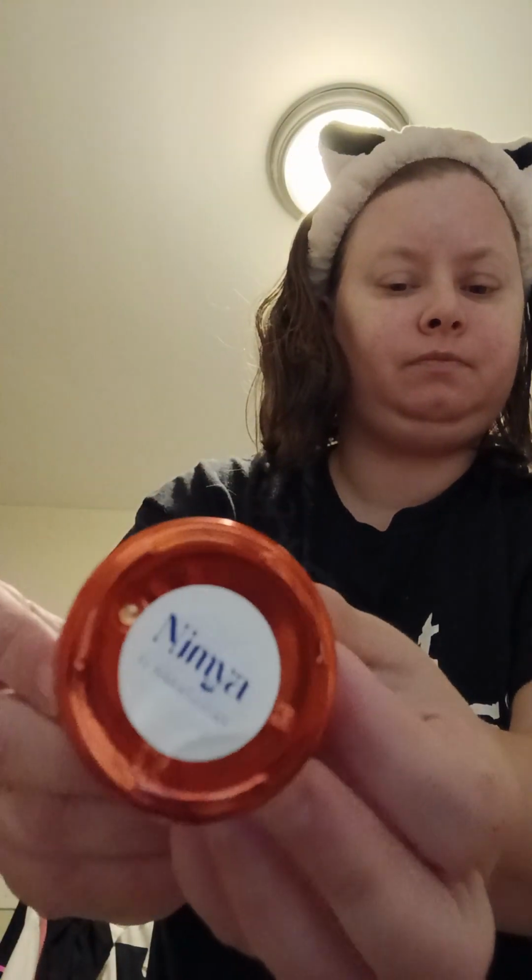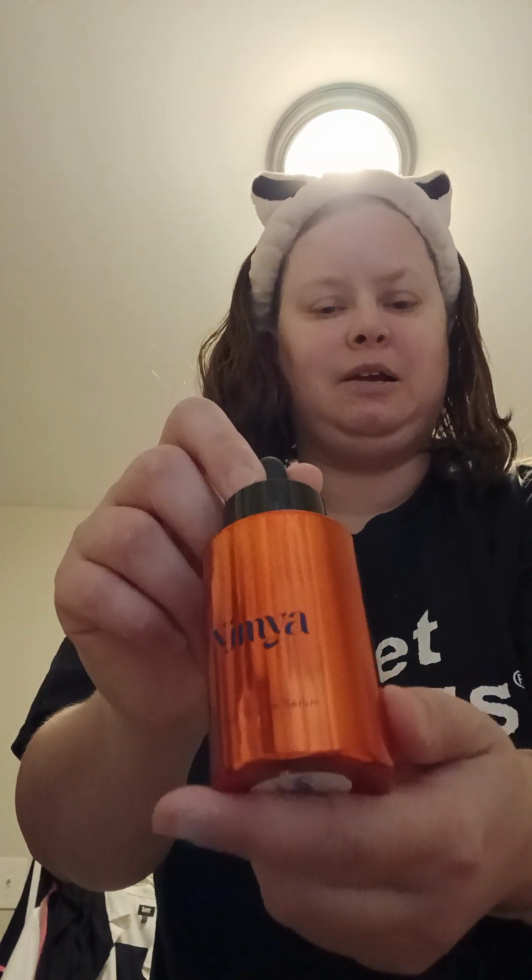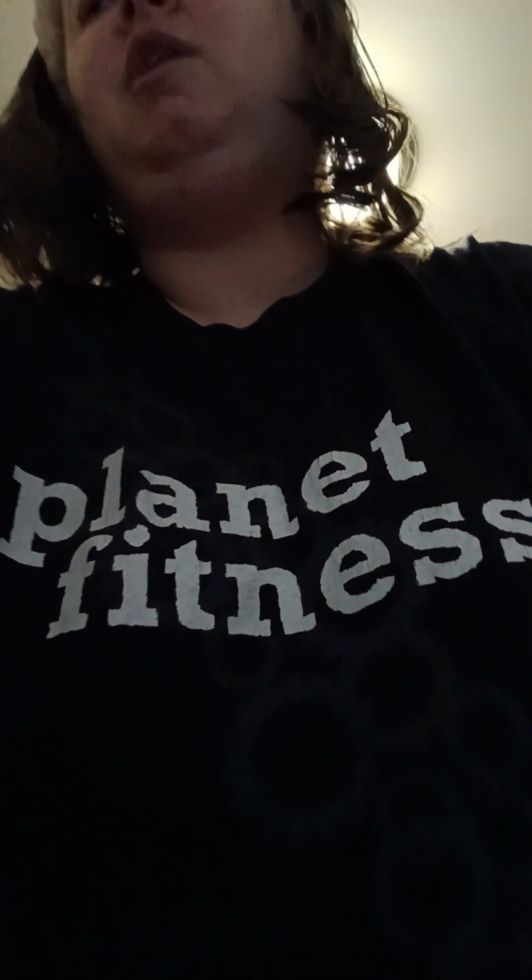And this is Nimia also, the License to Glow Serum. If I do nothing else, I usually do those during the day, or at the very least, my serum. Alright, since I've done that, I brush my hair. Whenever I do the cool setting, I take out the stuff that's not supposed to be cold, and I just leave the cold stuff in there.